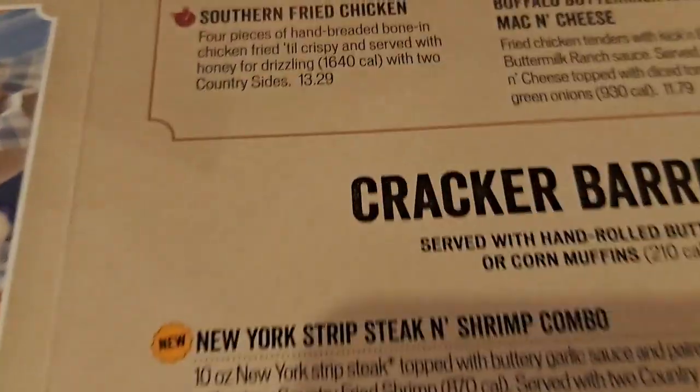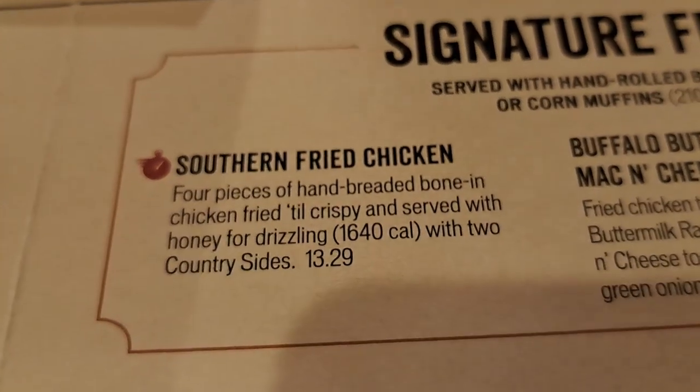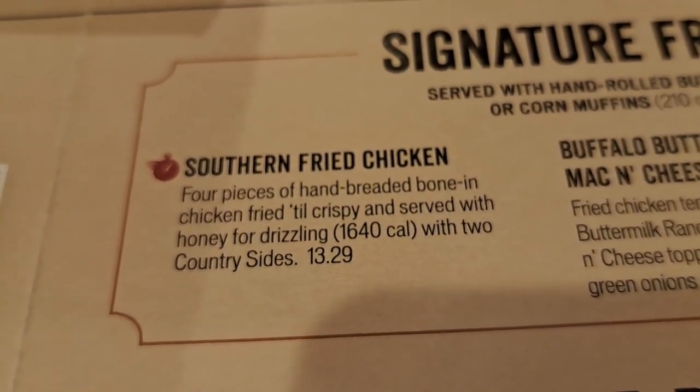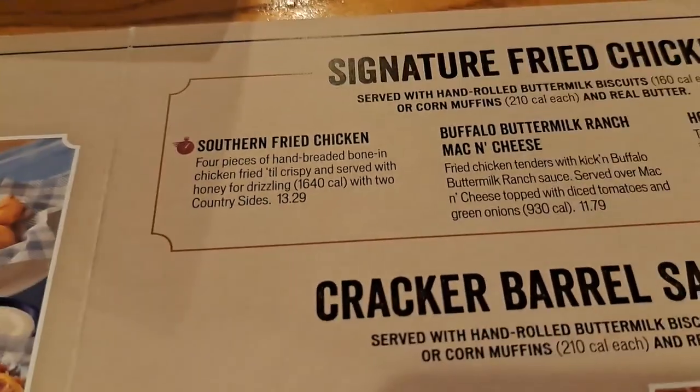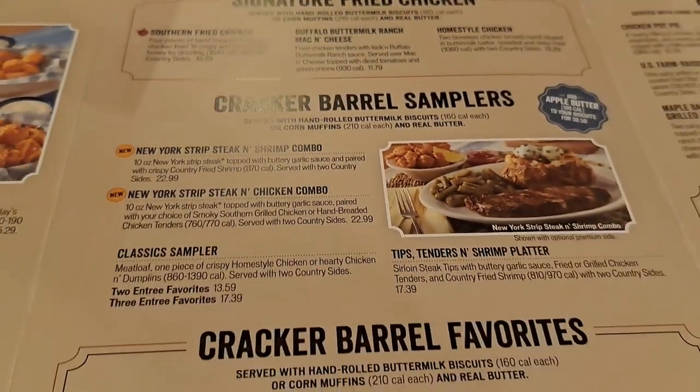So Alex, this is what he had. He had the southern fried chicken, and we got a water for him. I told him I'd get him a drink at Racetrack, for $1. So that saved us probably $3 and something, probably. I don't know. But yep, that's the menu.